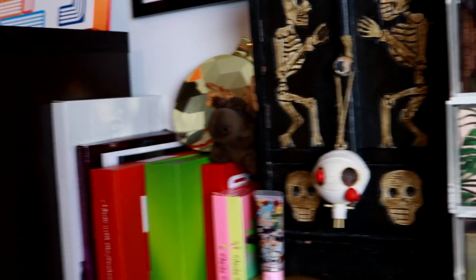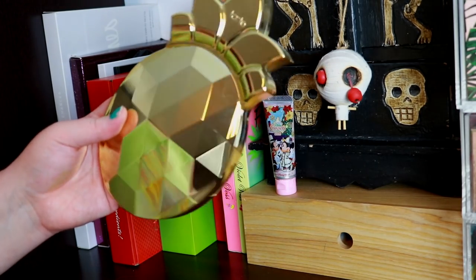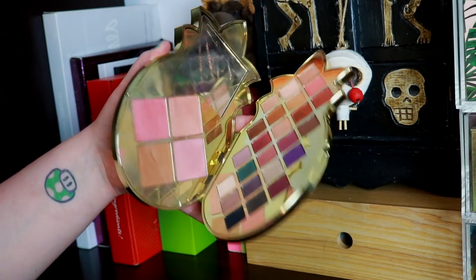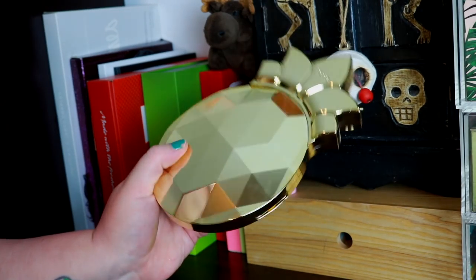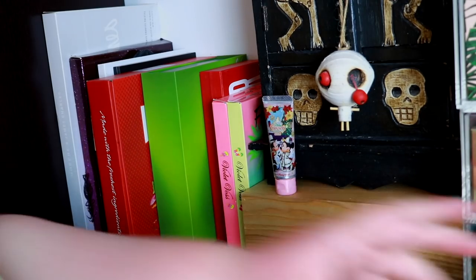So over here, I have a bunch of other palettes. I have the Tarte Pineapple. Great holiday palette. I stand by my choices. And yeah, it's ridiculous and it's obnoxious and I have nowhere to put it, but I don't care. It's a fucking pineapple. It's great. Sorry, Moosey, you're gonna have to move for a second.